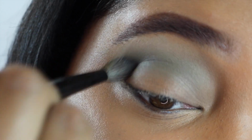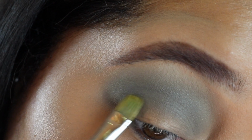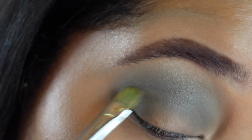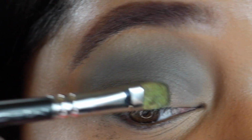So again, back and forth. Same color with the flat shader brush. And I am going to apply it concentrated on the outer corner and blend it upwards. Same brush, and I'm going to take this color. I'm going to take this more so on the lid.